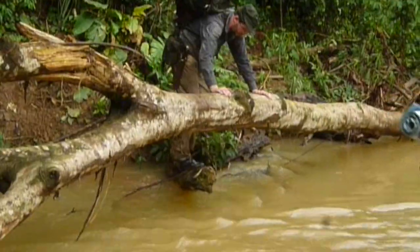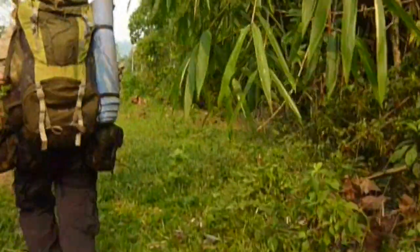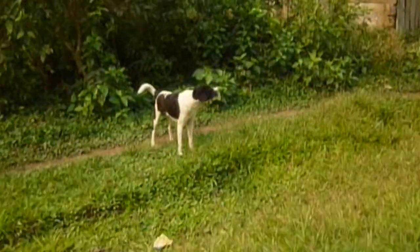We're disappointed, but with our food rations running low, we have no time to waste, and it's a relief when we notice a trail on the ground.